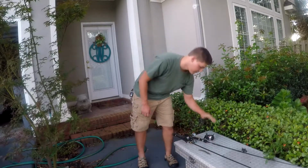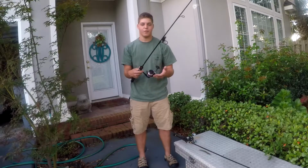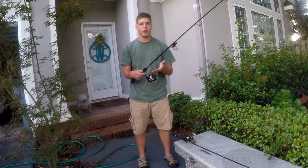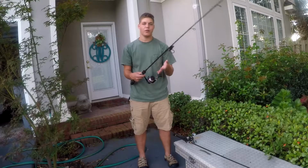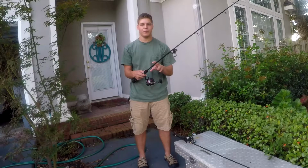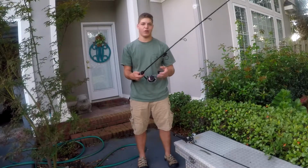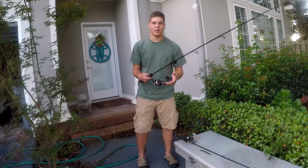Now, my spinning reel, this is a Tightline reel. It's a $50 reel, but it's worked well. I use this mainly for speckled trout, saltwater, and I've had really no problems with it. It's got a little bit of a nasty sound right now. I put some oil in it, but this is a much older reel. I've caught a lot of fish on it, so it may be getting to the end of its life.